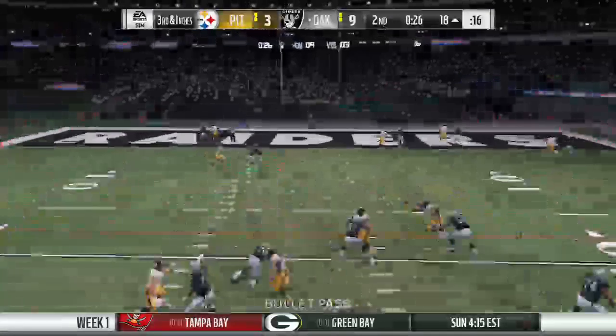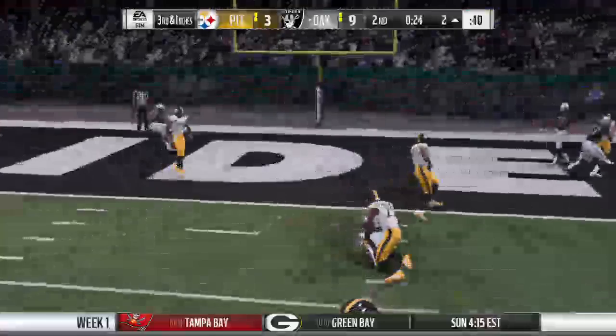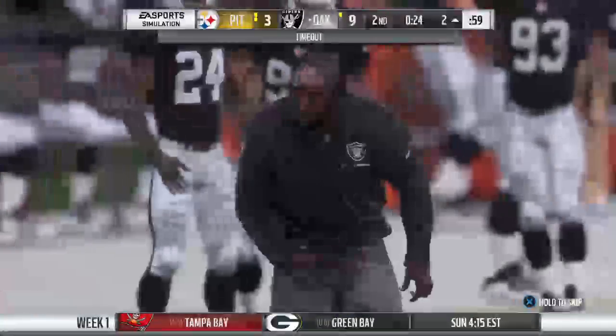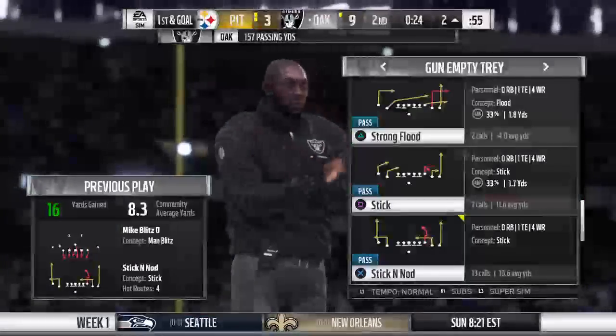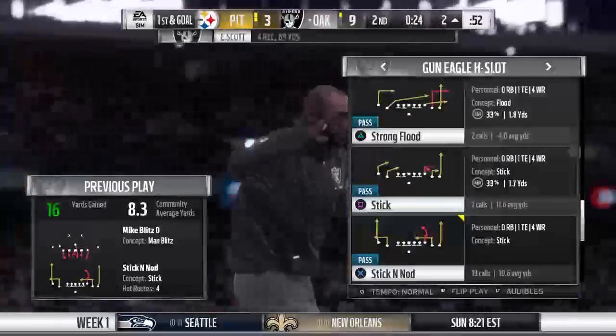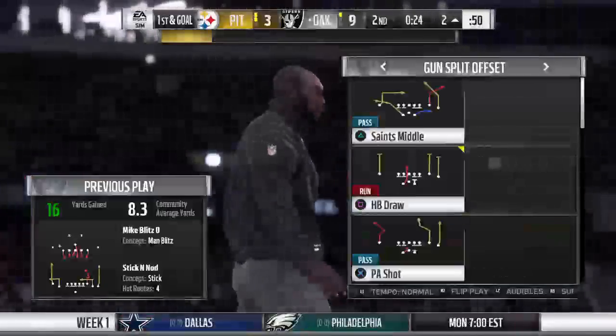They'll look to throw here. His throw caught at about the 5. And now we won't see a play on first down. We're going to get a timeout instead, as they'll stop the clock with 24 seconds to go in this first half.